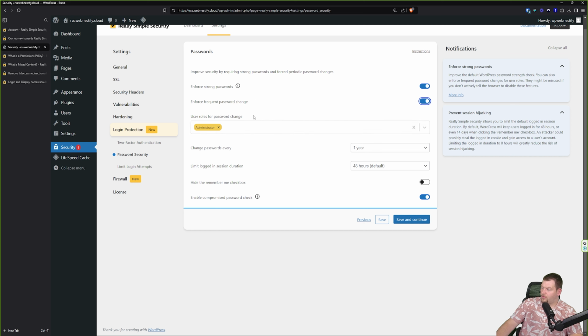We need to enforce also the password frequent change for every single user. This is completely up to you how you configure it, but I like to use it for every single user. And change password every 6 months.